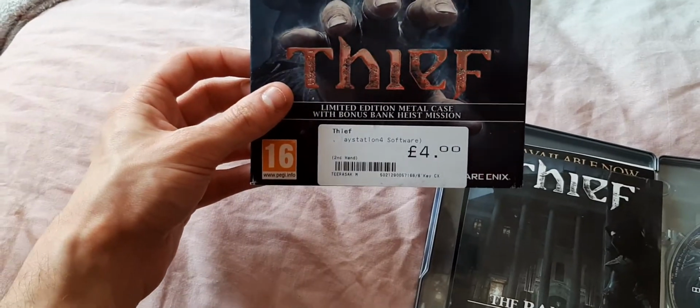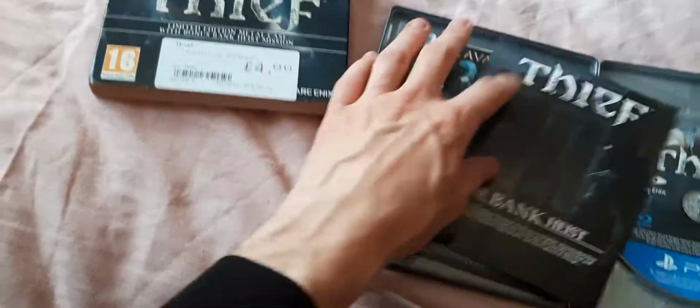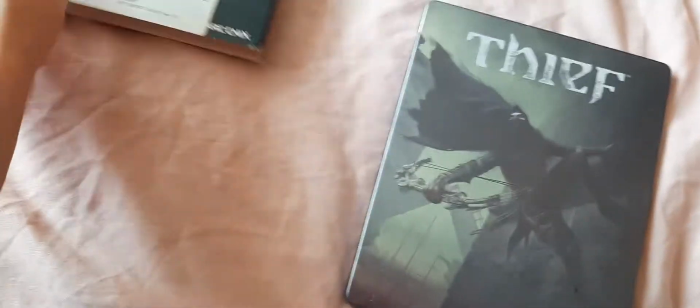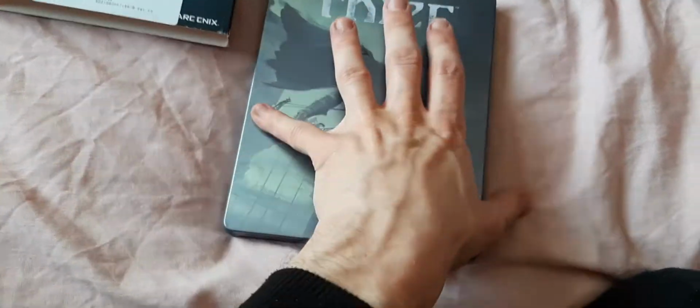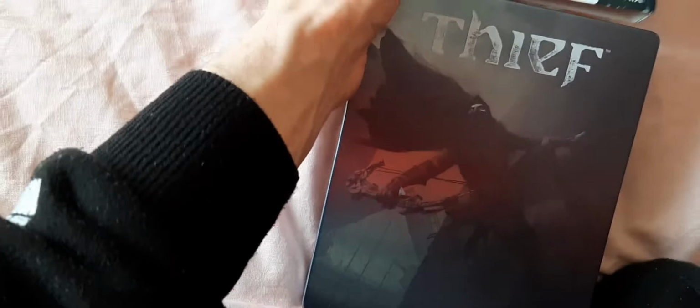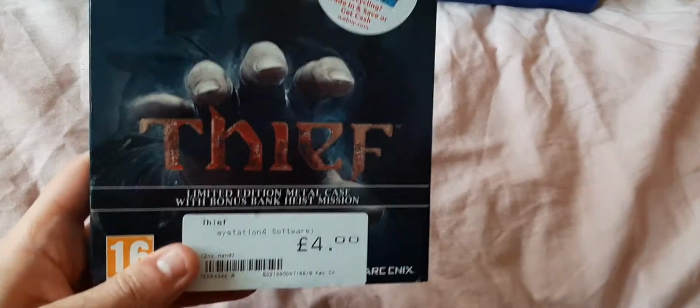It includes the metal case with the bonus Bank Heist DLC pack, which again, I don't know if the Bank Heist DLC pack will work. Sometimes you get lucky, sometimes you don't. But this is a pretty nice steelbook actually. For £4, I couldn't really say no. And I hear the game's actually pretty good. I've never played it. So again, I'm always looking out for cheap PS4 games, and for £4, couldn't really say no.